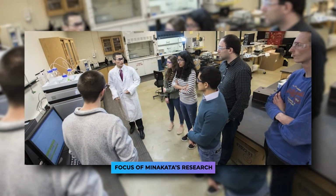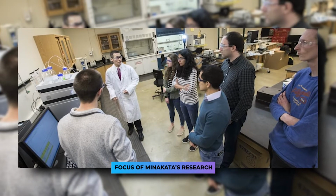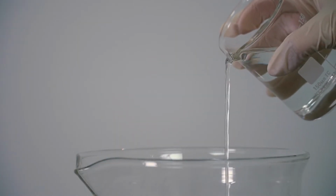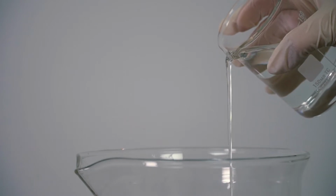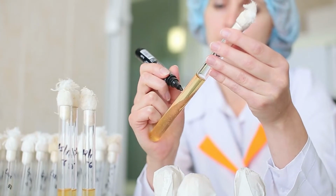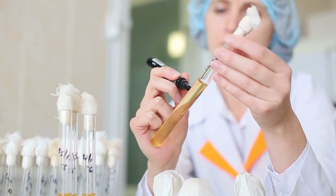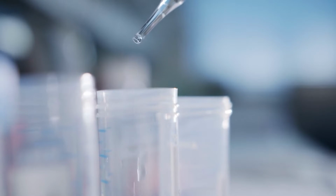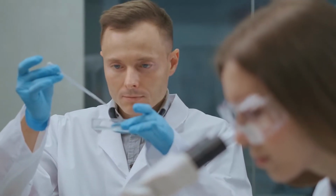Next, the focus of Minakata's research. Minakata studied the oxidation of organic contaminants in water supplies for over 2 decades, recognizing the uniqueness of each PFAS. His work led to the development of reduction technologies relying on using electrons to improve efficiencies for real-world application. The focus of his research was to target the largest concentration of PFAS. That would be a much better way to effectively, efficiently, and affordably tackle the forever chemicals.